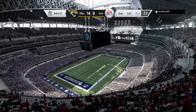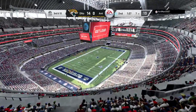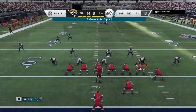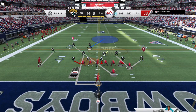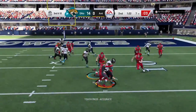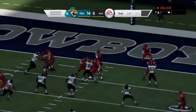Feels like they're getting caught in between here because they did incompletions on 1st and 2nd down. Now you got to worry a little bit about the clock because you prefer not to give them another shot here in the first half. But if you don't pick up the 1st down, guess what? You're likely going to have to. Now they face a 3rd and 10 after back-to-back incompletions. Vick now. And they will take over with a football just outside of the 10.